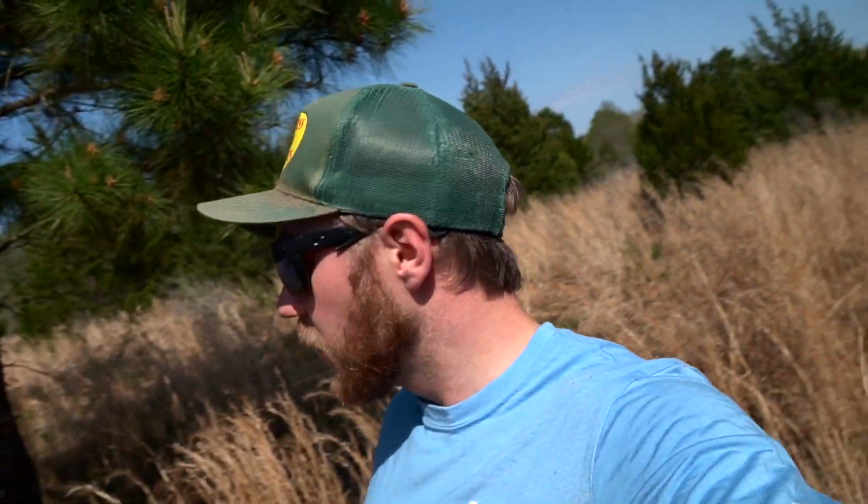There's a bunch of big pine trees in here that we want to save, just scattered out throughout this field, and we're cleaning up around the branches on them so they don't burn up and kill them. And yeah, getting the cedar trees away from the pines so they don't catch the pine trees on fire. It's about 65 degrees, 35% humidity. We got an 8 mile an hour wind straight from the south. Should be a great day to burn.